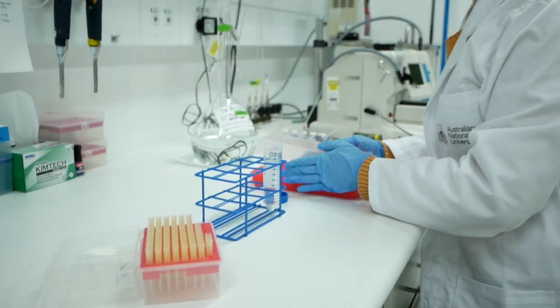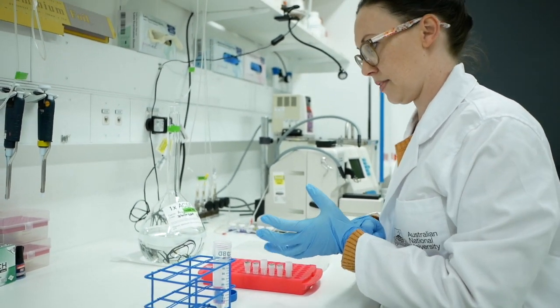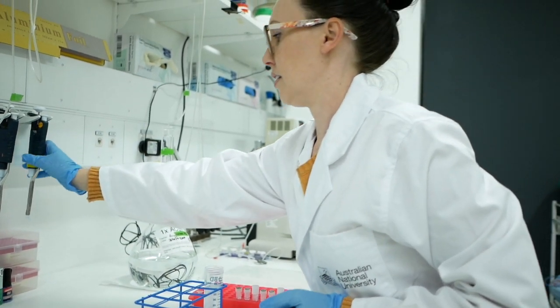So my research focuses on how neurons are able to replenish the neurotransmitter that they release. Once the neurotransmitter is released by the neuron, in the cases of neurotransmitters such as dopamine and serotonin, we know that they're taken up directly by the cells that have released them, so it's a fairly straightforward process.